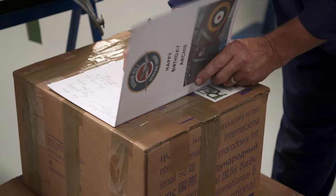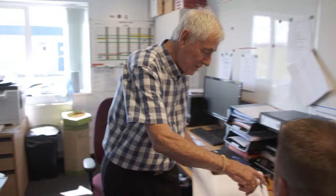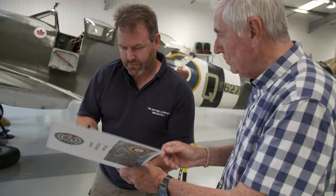So we are now going to go around the hangar and get all the signatures we can, and then it will be sent to Archie in the hope that it brightens his day. Age brings too many problems. I don't recommend it. Can I ask you to sign it for me? Absolutely. In your own head, I'm not 100. I still feel mentally back there somewhere. Lovely, thanks Paul very much indeed. Yep, lovely. Right, anything you want on there.